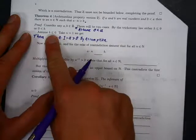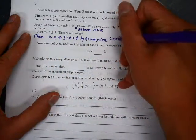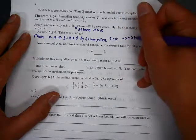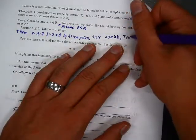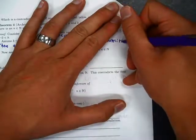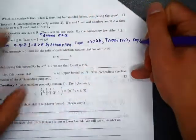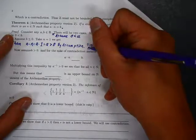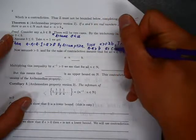But notice we also assume that b is less than or equal to 0. So since a is bigger than 0, which is bigger than or equal to b, not the trichotomy, the transitivity law, says a is bigger than b. So n times a, where n is 1, is bigger than b, as claimed.